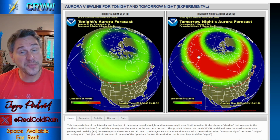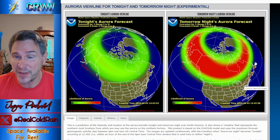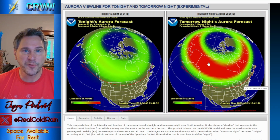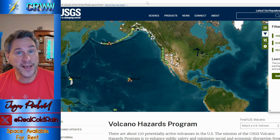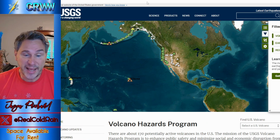Aurora viewing: potentially you could see some auroras as far south as southern Minnesota if the air quality is okay and you don't have a lot of smoke in the air, but I'm afraid you might have a little too much smoke to be able to see a faint aurora, but there's your view line for auroras. And oftentimes we see volcanic and earthquake tectonic activity tied to solar storms and solar activity. And so we're seeing that now.